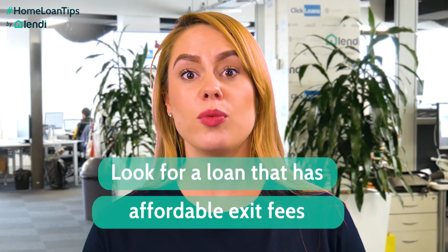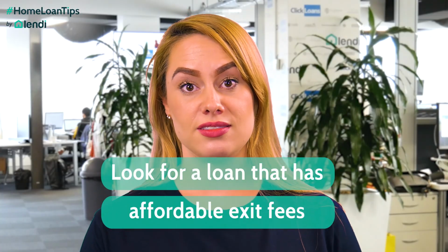Additionally, if you think you might refinance in the next couple of years, it might be worth looking at that lender's exit fees. If the exit fees are high, it can make it difficult to get out of the loan and it could force you to stay in a loan that doesn't suit your needs in the future.